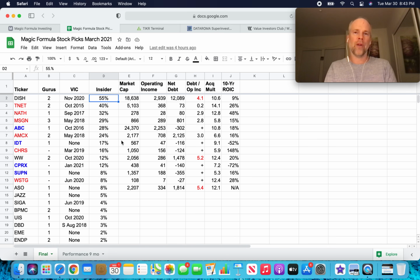Now, the third filter, or, these two are kind of the first filter. So the second filter is, how high is the insider ownership? Okay, because if I'm going to be buying a company, if I'm going to be putting my money on the stock of a company, I want management to be incentivized similarly as I am. I want them to have skin in the game. I want them to be an owner of that business.